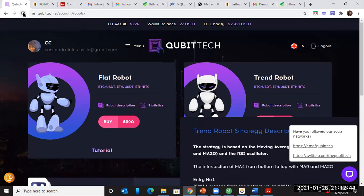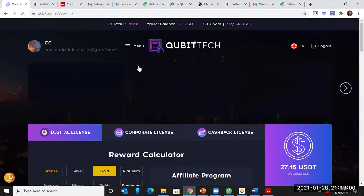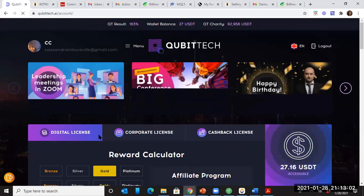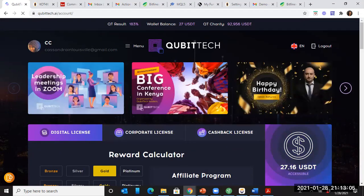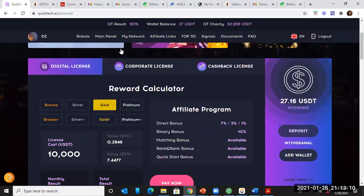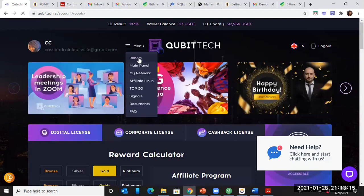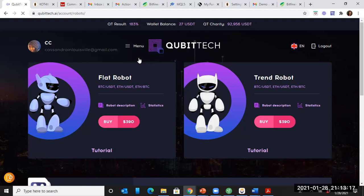Yes, I can. Okay. So when you go into your QubitTech account, it's going to bring you to your main panel right here. Your main panel will have your digital license, your corporate license, and your list of digital licenses. But what you're going to do is go to menu, then go to robots, and when you come to robots, it's going to give you a couple of choices.